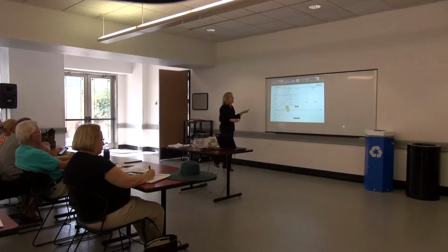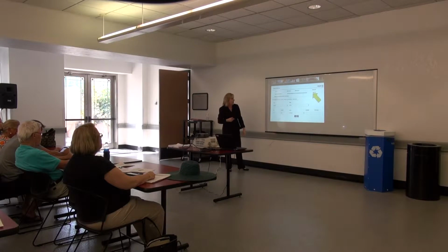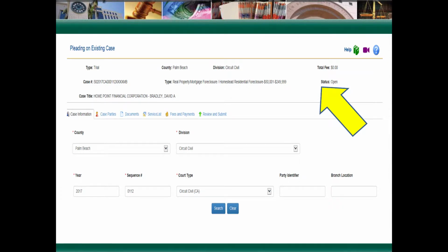So really all it needs here, this is 2017 CA, Circuit Civil, and the case number was 112. All I need to put in is 2017 and 112. That's all I need. And when you do that and you hit search, right here it's going to show you the case. Now what you want to look at, you want to make sure, is this the case I wanted? Maybe I put in the wrong number.